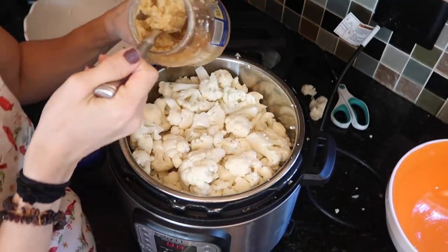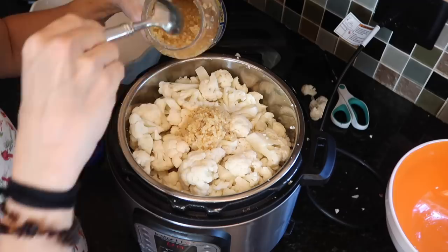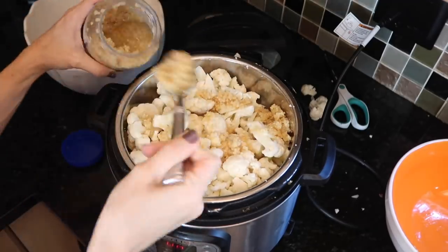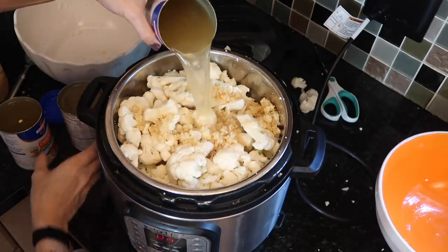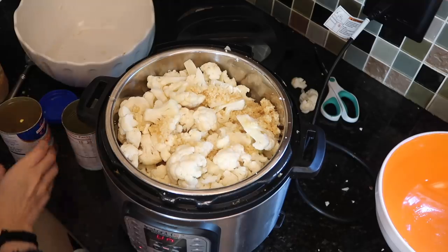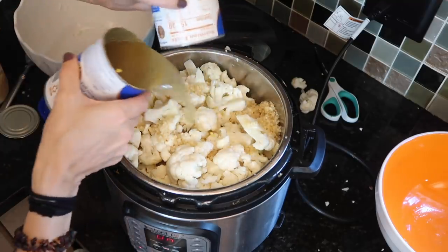A little bit of garlic. The recipe says 2 cloves, but you know how we do here, just 2 spoonfuls. Maybe 3? And then you add 32 ounces of chicken broth or chicken stock, whatever you have. So I have these four small cans or just one big carton.